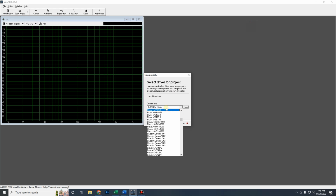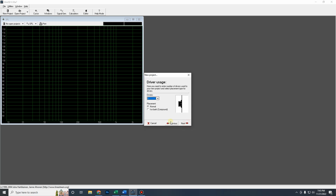Let's see how the Multics WS8 wants to be used. It has a high EBP, which is going to recommend a sealed enclosure. This is probably because they want users to be able to use this in a small sealed enclosure or infinite baffle. Usually when you have drivers like that, you end up with a high EBP when the loudspeaker is not sensitive to enclosure size. This is common in mid-ranges or in some mid-basses. So we're going to go to sealed, because we don't want to mess with a ported mid-bass driver right now.